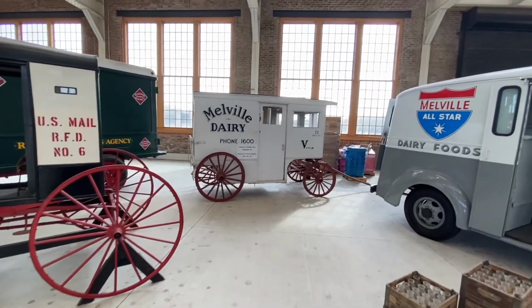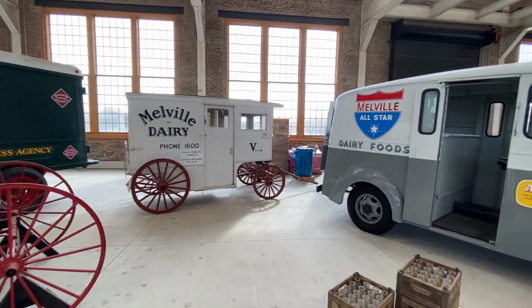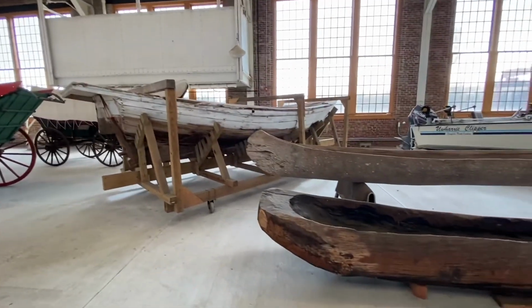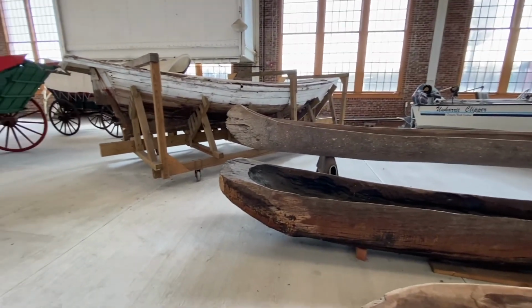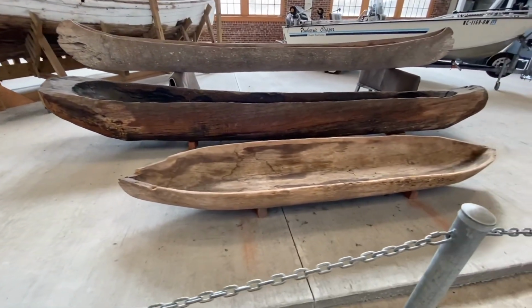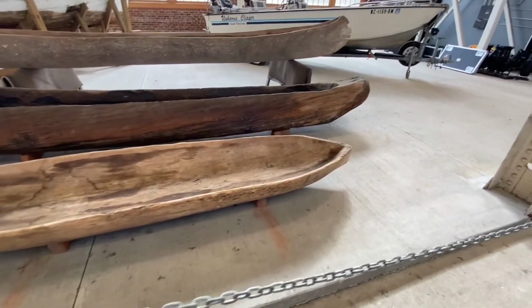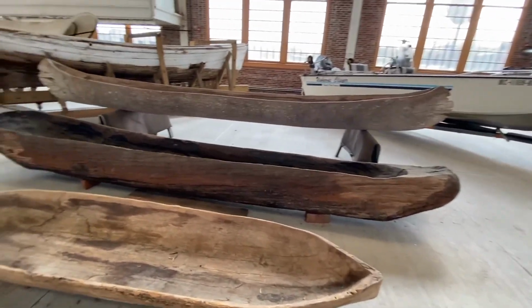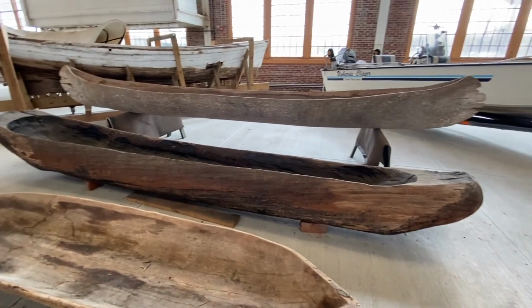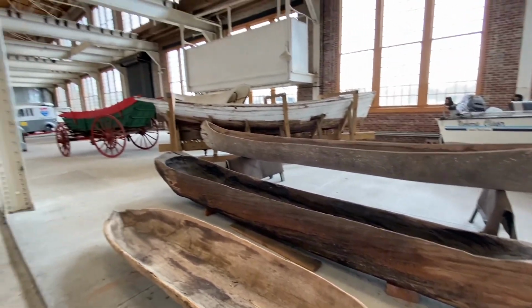Melville Dairy. You just hear those hooves clopping along the road as they come by and bringing you milk every day. And check these canoes out. Hand dug out canoes, it looks like. Somebody put a lot of time and effort into that. Can you imagine how long that took to make? Just a big log, scooped out. A lot of skill back then.